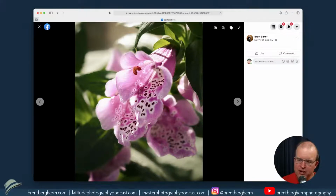But overall, with the composition, if you were to tilt the camera up just a little bit to bring that blossom down in the frame, and then take that light and soften it a bit, oh my goodness, this thing could just be amazing.